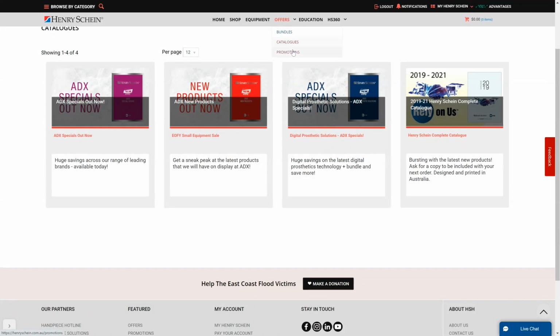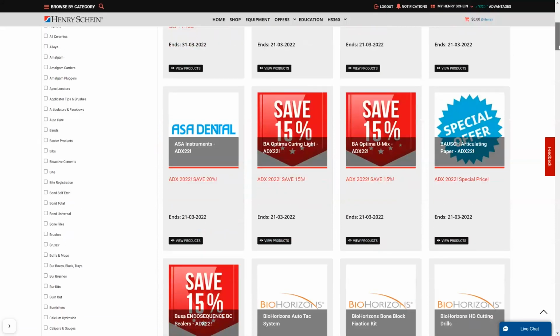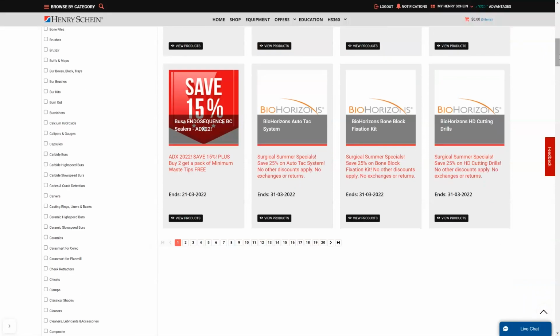Lastly, promotions contain promotions. Here you can filter by different categories, so this will help you if you have heard a particular company is having a sale and want to check everything it includes. By checking out these different offers, you'll make sure you get the most out of your budget.